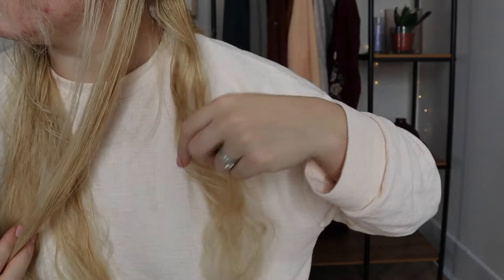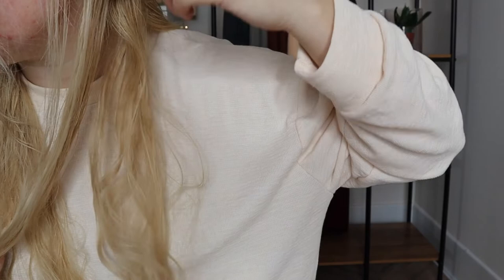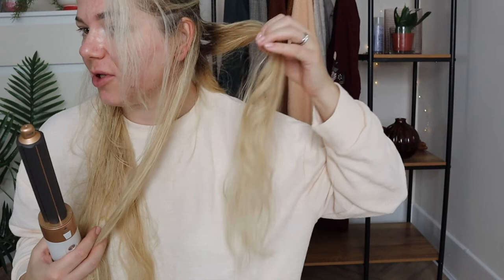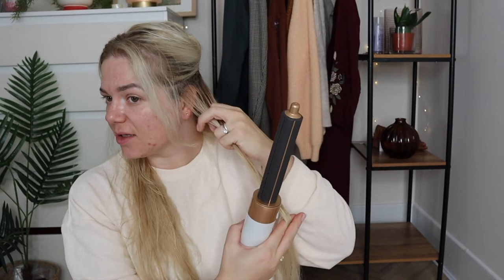And here is the second one. I need to play around and understand how to wrap it properly. I think I was supposed to get less hair. And also because mine is long, I need to make sure that the ends are wrapped around as well. So put that one there. What am I gonna do with this? Let's do it this way.